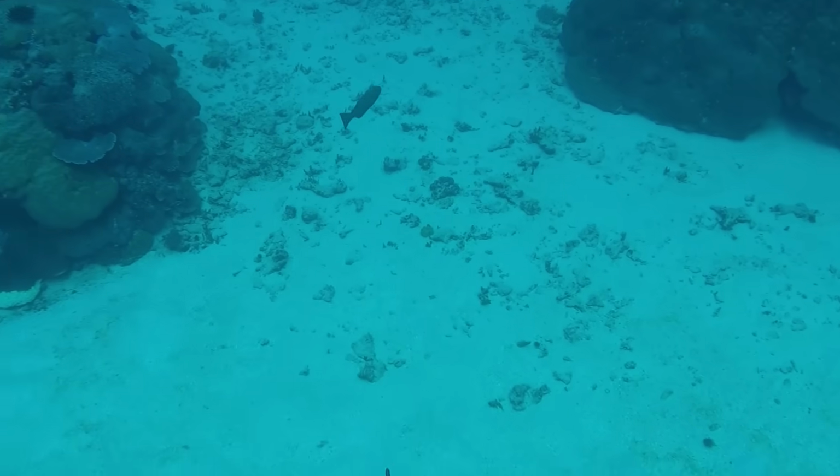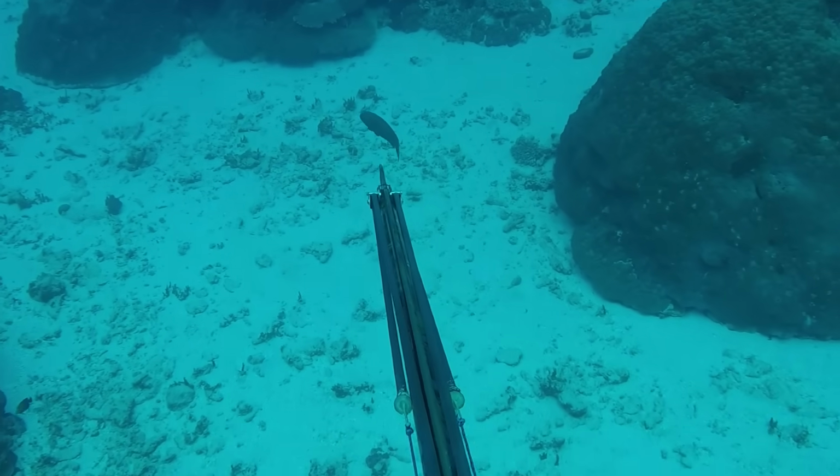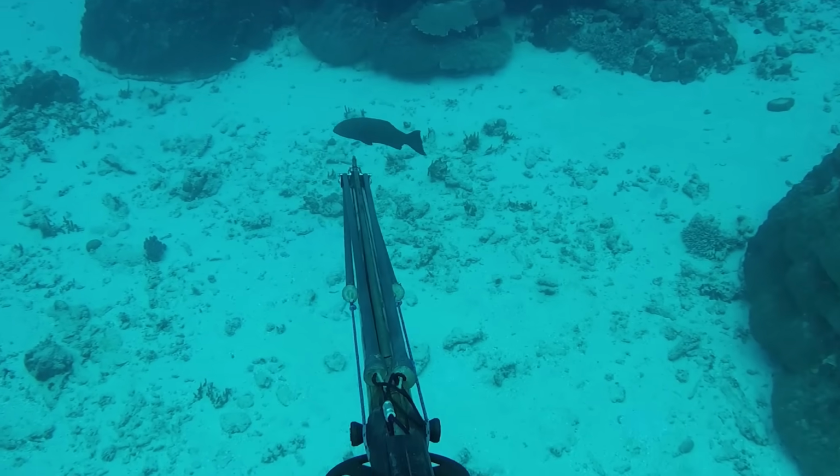Apparently the locals aren't too fussy with the reef fish. If it's bigger than your hand, they'll eat it. But I guess the target species is coral trout, so we'll see how we go. I spotted a nice coral trout and followed him along the bottom, waiting for him to turn back and present a shot.